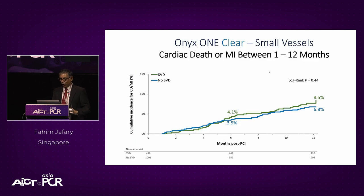And if you look at the outcomes, they're not too bad. The actual difference of outcomes at 12 months between those who have small vessel disease, which is in green, and not small vessel disease, which is in blue, is not significant. It's in the single digits. Numerically, there is a difference. It may be significant if you took larger numbers. But even in absolute terms, the absolute numbers are not too bad.